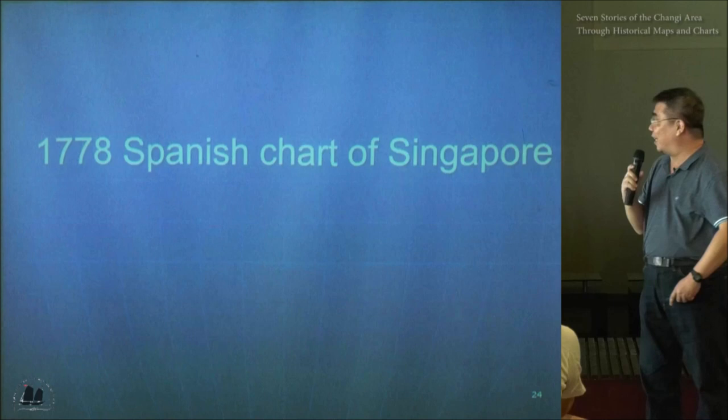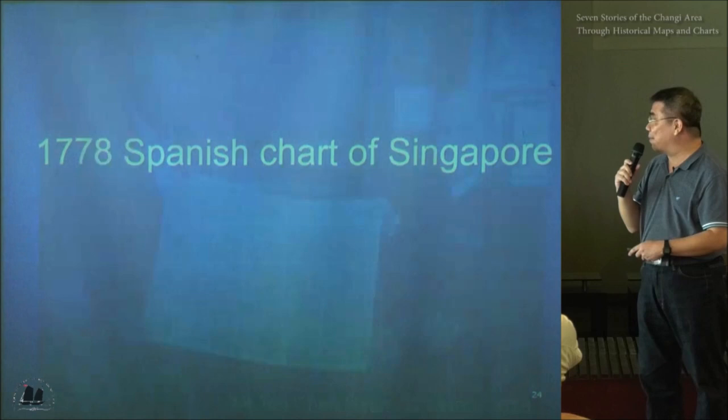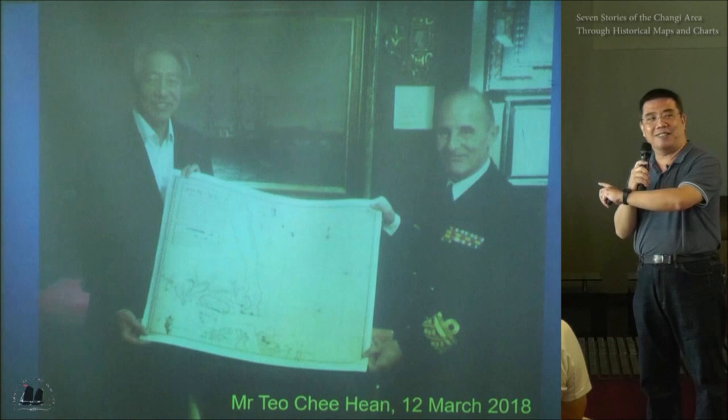Okay. Next, I'll move to the highlight of this talk, the one that has top view in the poster. Again, this same image. It was on the 12th of March 2018. Anyone hazard a guess what was the significance of the day, 12th of March 2018? Never mind, it was Commonwealth Day.